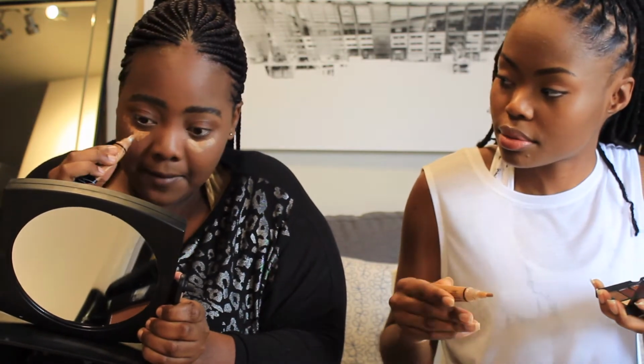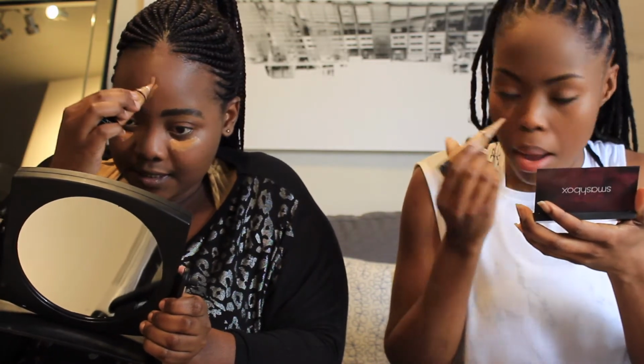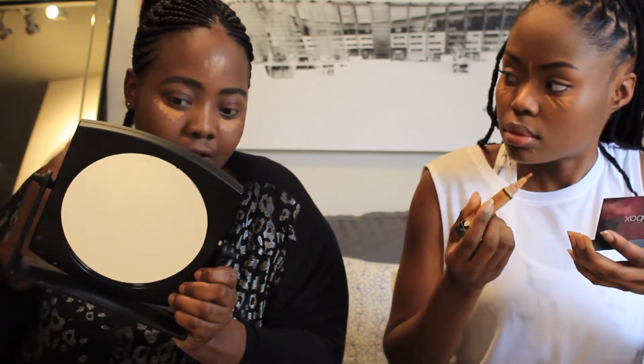So I put concealer under my eyelids, and under my eyes, and then I put a little bit down my forehead. I go down a straight line on my nose, and then I do a little bit on my chin as well. That's what I choose to highlight, even here and stuff. And then I'm just going to use a beauty blender.